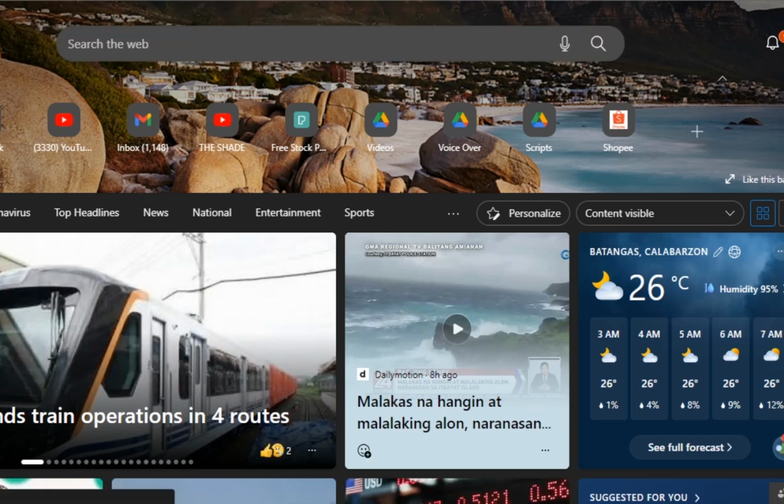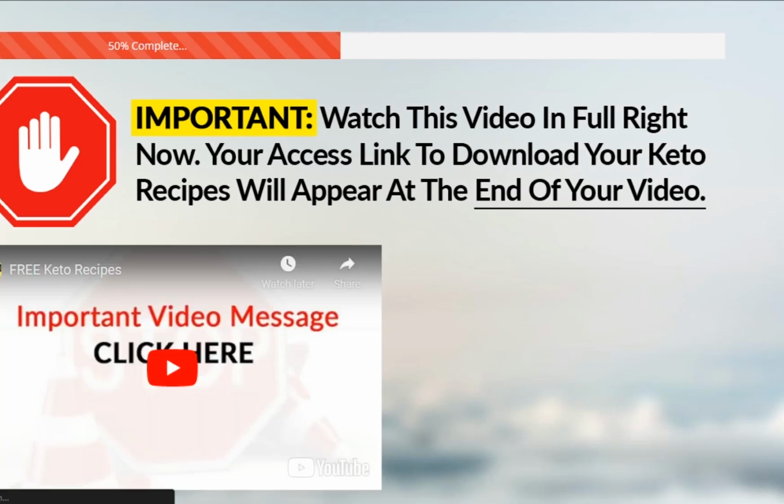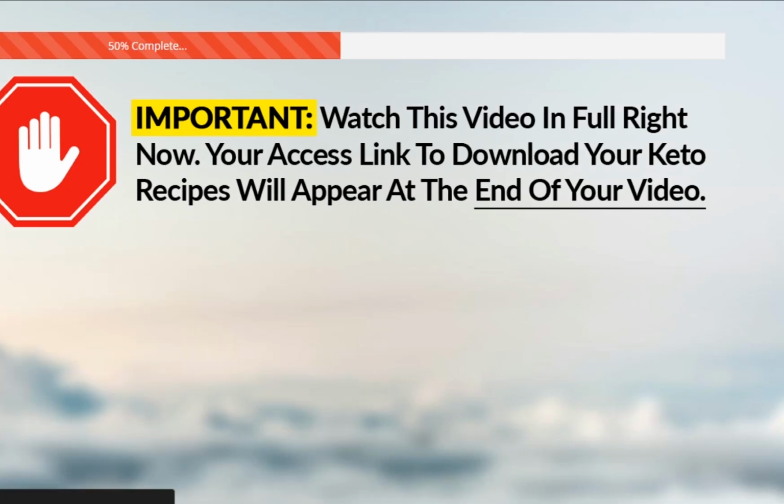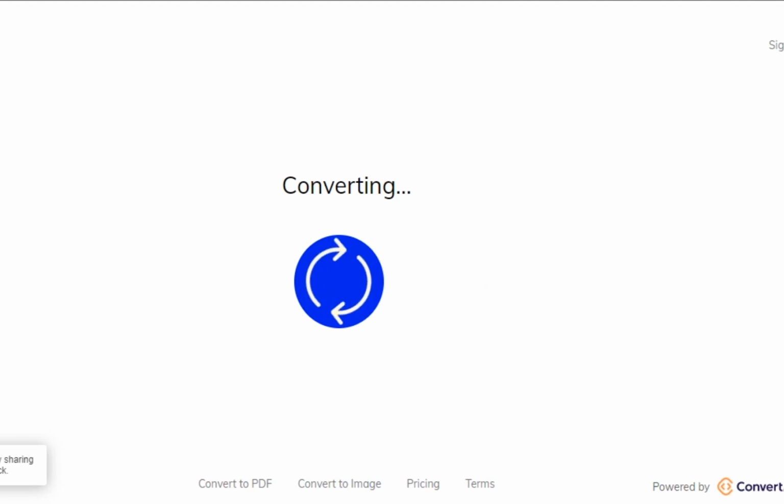So that's the first website that we're going to use. Next, you need to generate a PDF file for that affiliate product. Go to web2pdfconvert.com. This website turns a web page into a PDF file. Remember the affiliate link you saved earlier? This is where you'll use it first.